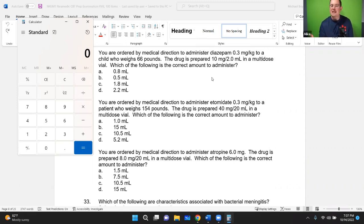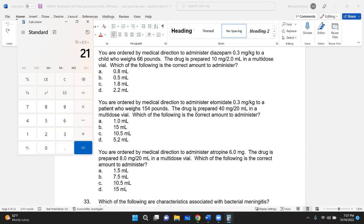Now I need to figure out how many mLs I'm going to draw up. But before I even try to figure that out, I've got to know what my patient's kilograms are first. So I'm going to take the number 154 and divide that by 2.2. That gives me 70. So now I know I have 70 kilograms. To figure out my dose, I now need to multiply by 0.3, because that's what they asked me, 0.3 times 70. All right, so now I have a dose. The dose that I have is 21 milligrams.